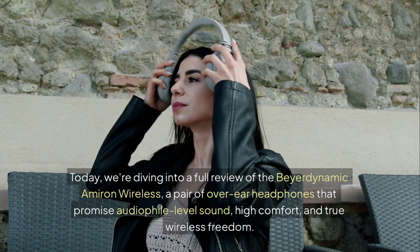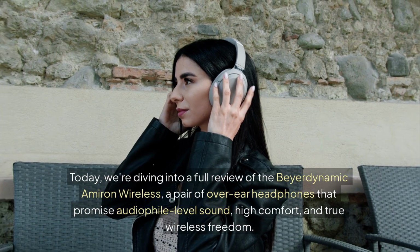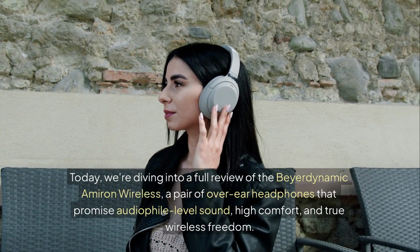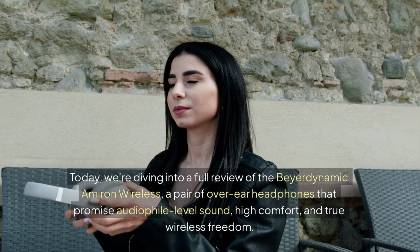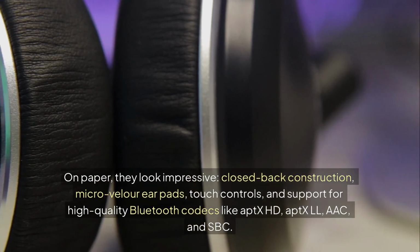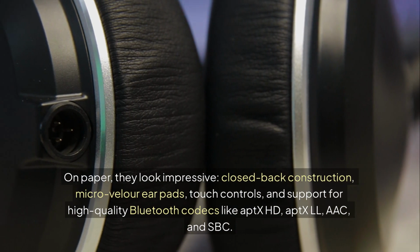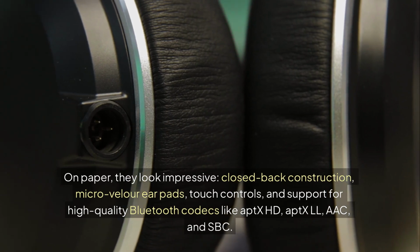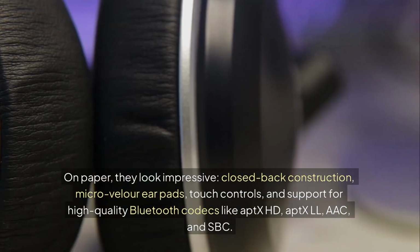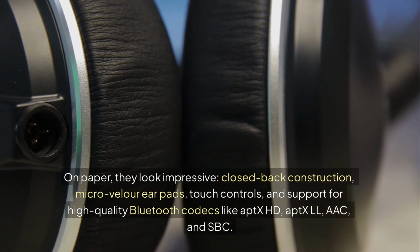Today, we're diving into a full review of the Beyerdynamic Amiron Wireless, a pair of over-ear headphones that promise audiophile-level sound, high comfort, and true wireless freedom. On paper, they look impressive: closed-back construction, micro-velour ear pads, touch controls, and support for high-quality Bluetooth codecs like aptX HD, aptX LL, AAC, and SBC.